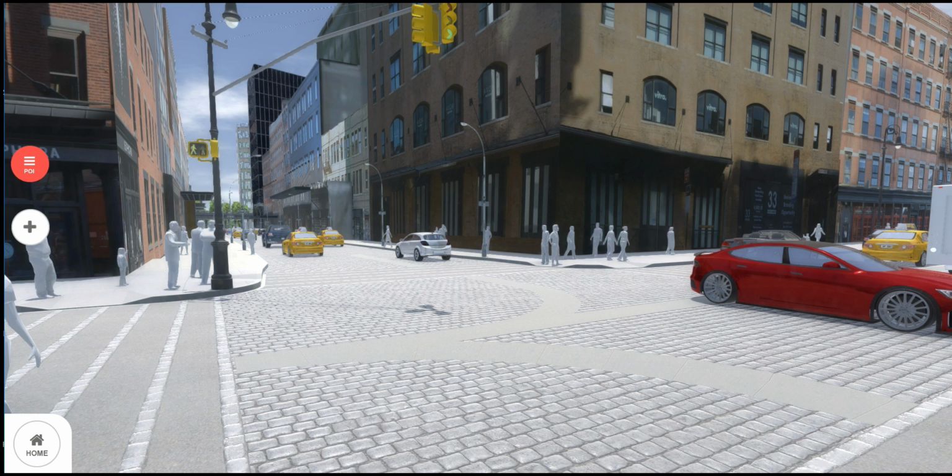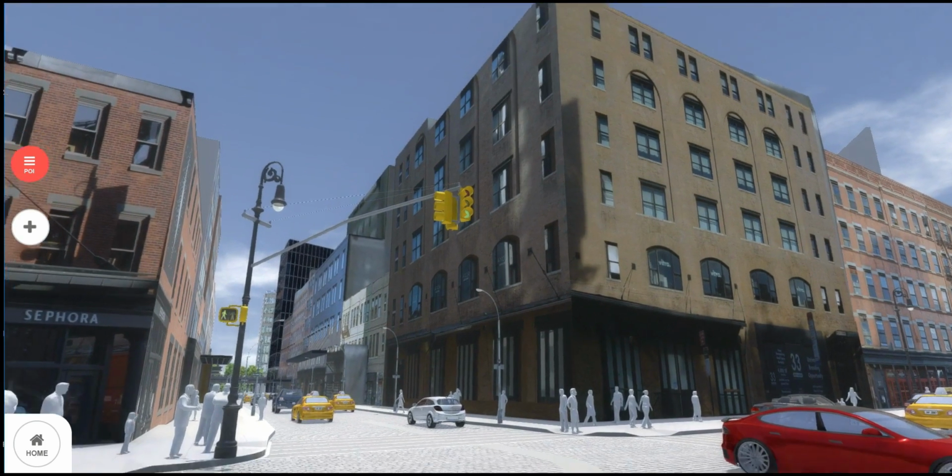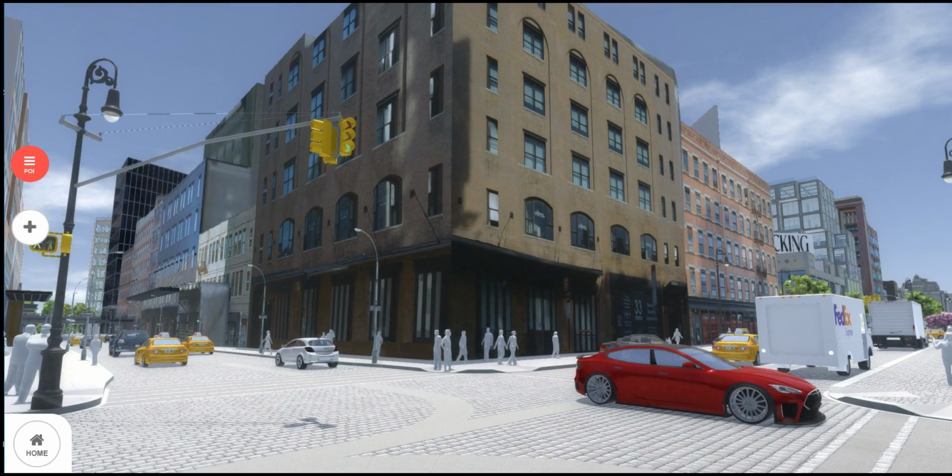On the corner, you can see the former home to Spice Market, which will soon be a new fast casual dining concept by Dean & DeLuca. Next door, Soho House is undergoing a hotel room expansion, adding approximately 10 new rooms to their existing footprint.